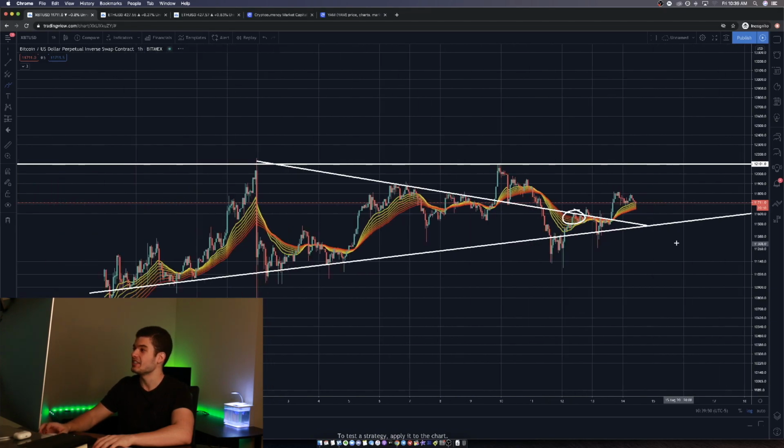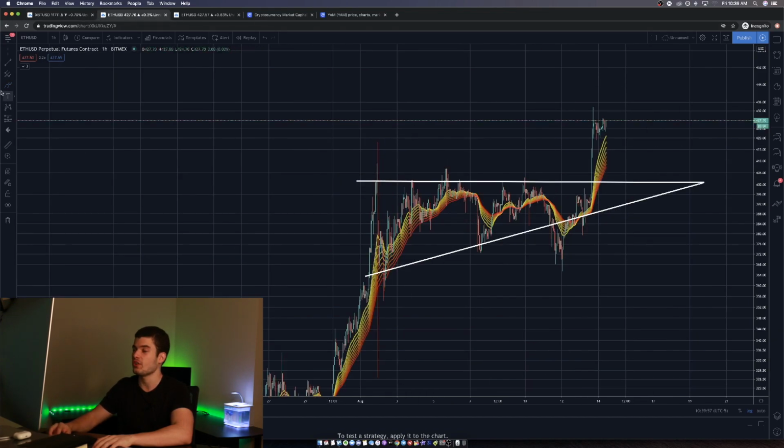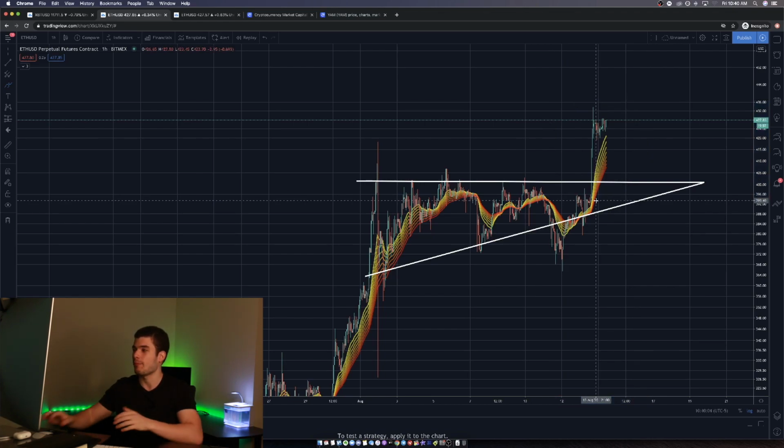It even had the same sort of fake breakdown, which we saw happen to the Bitcoin price, before eventually Ethereum exploded to the upside. And that's what a lot of people are tying in with the potential for us to see happen with Bitcoin again.